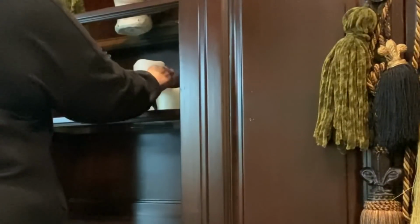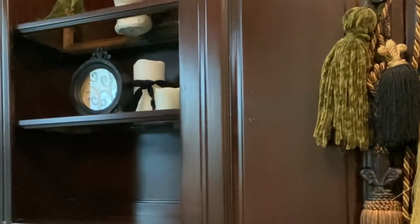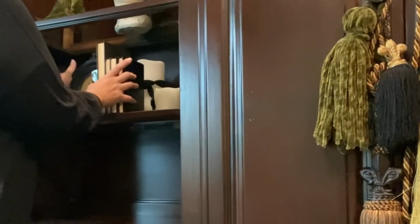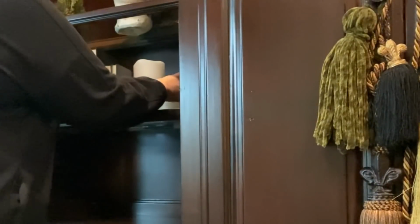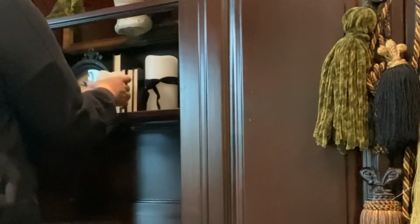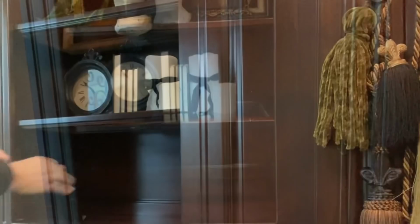Now, when it came to the second shelf, it ended up kind of being a no-brainer, incorporating my clock back into the room, pairing it with some books and a couple of candles to bring that warm glow to this side of the room, and I called that one good.